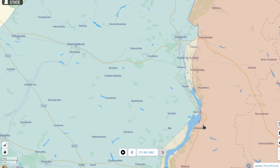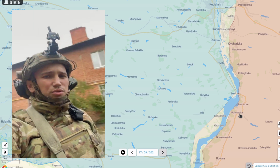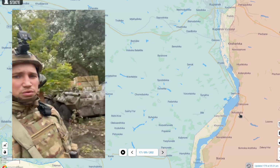There we go. And from here, the Ukrainian army is actually pushing south of this region, all the way to Borova. But I've got some footage here of a captured BTR-80, which is an armored personnel carrier, and munitions can be seen in this footage as well.